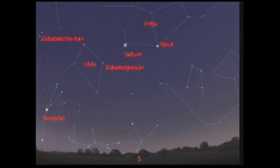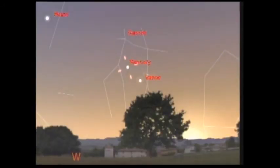Now, Venus and Mercury are also visible. And on the 12th, when this planetarium program is shot from, Mercury is as high as it gets above the sun. So it's 15 degrees above the sun. This is the best time to look for Mercury, right after sunset. So it's more or less where the sun sets.